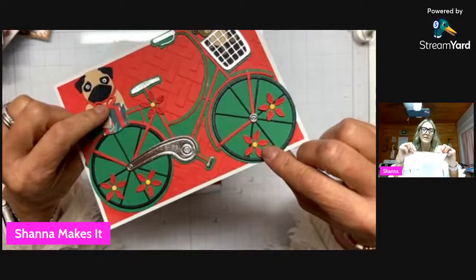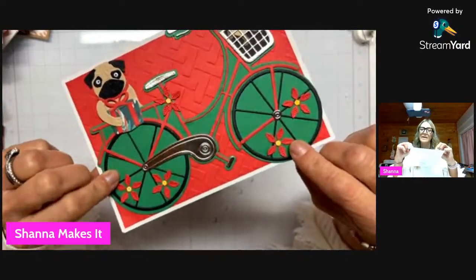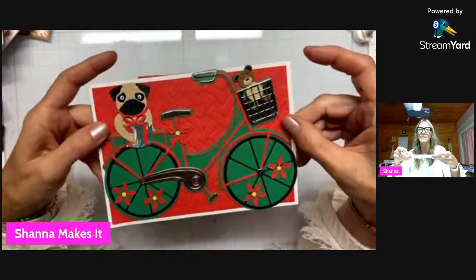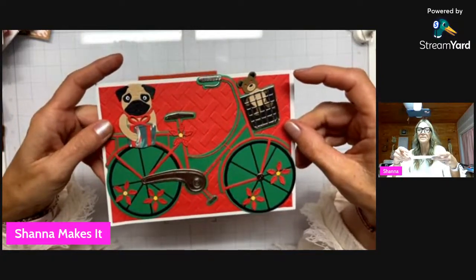And we've got some of the poinsettias on there. And I thought that was super cute. I used an embossed panel to back that, but this is a 5x7.